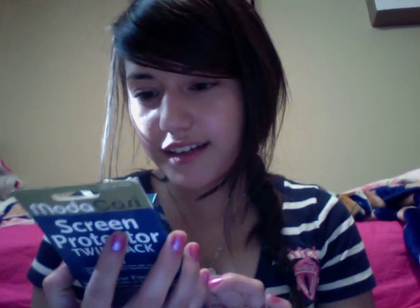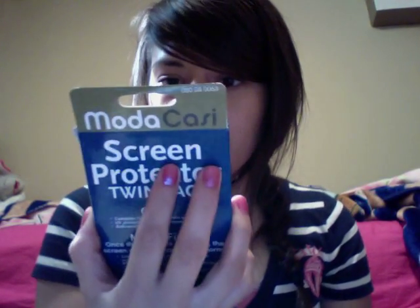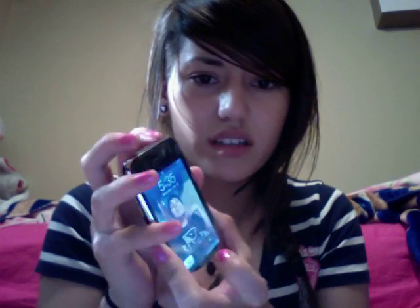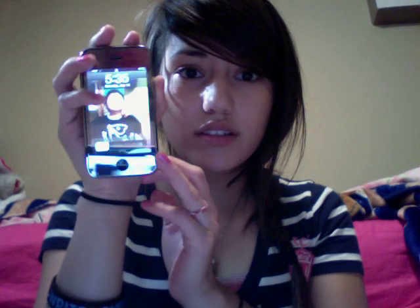Oh, this. Oh my gosh. I bought these screen protectors for my phone, and they're for the iPhone 3G. These were originally $13.50, but I got them for $6.74. It comes with a clear one and then a mirror finish one. I have the mirror finish one on my phone right now. It just gets so dirty. It's pretty cool. You can legitimately see yourself in this, and when the phone's on, it's just regular.